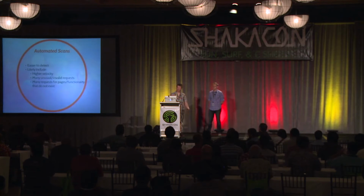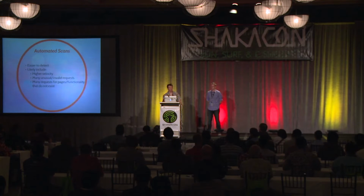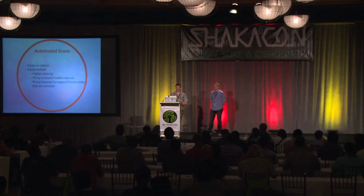And so we'll step through what an automated scan might look like. These tend to be a little bit easier to detect, I think. They're likely to include a much higher velocity. You're going to see lots of unusual or invalid requests potentially. Many of the requests are going to be for pages or functionality that don't even exist within your application.